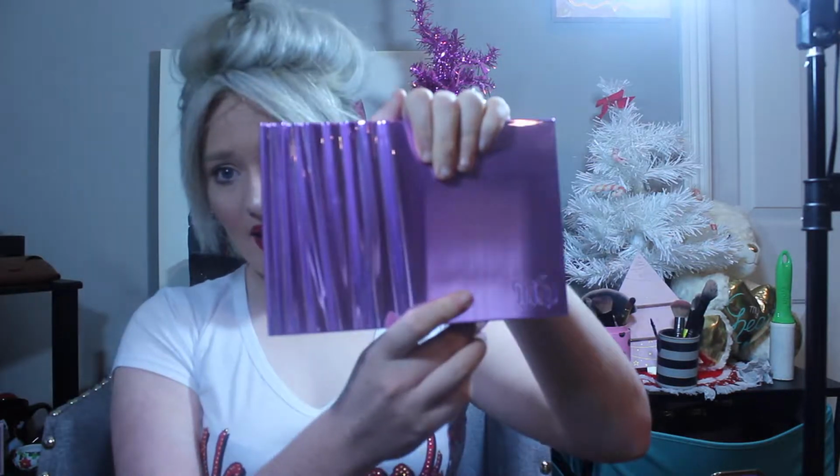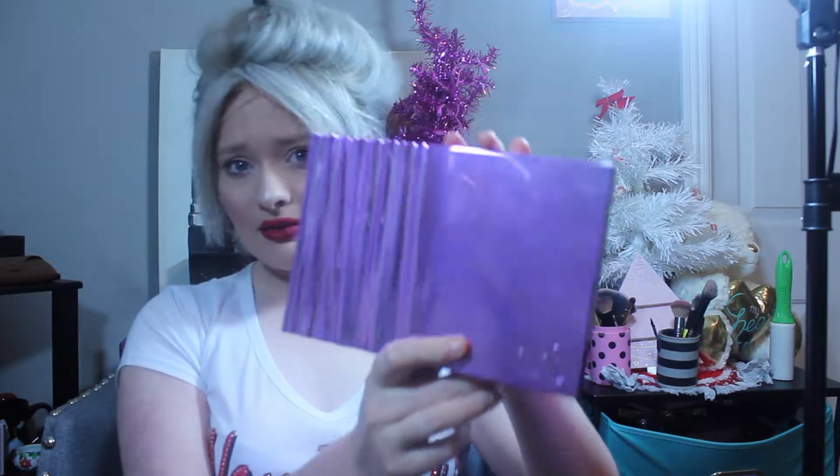Honestly, with all of these palettes, I've had to put them down because I'm like, Rachel, you have more palettes. You don't need to just use these. I was trying to branch out, but these are just palettes that I love and I cannot live without. So this is the Urban Decay palette. I'm not sure what it's called again.